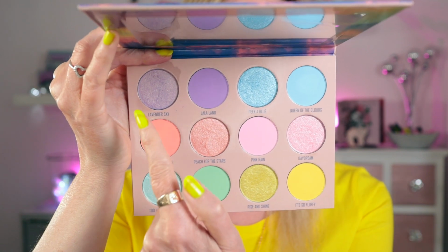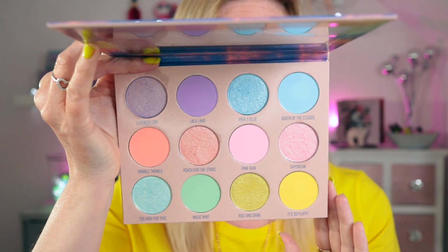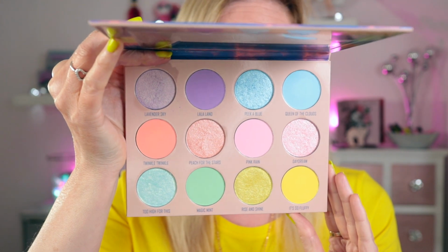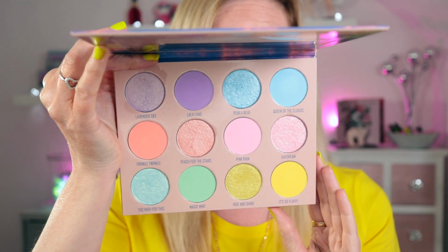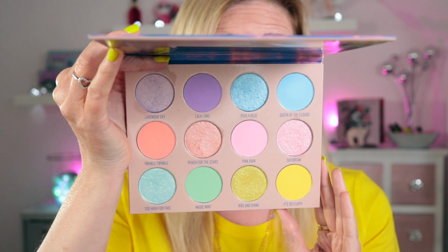And I love how you've got the layout. So you've got a matte and a shimmer in similar colours or the same colour as one another. So you've got like 6 eye looks right there if you just wanted to keep things monochromatic. But we're going to play with the yellow and the purple today. Probably both the mattes, both the shimmers in those colours. And yeah, really excited. I picked my palette up from Monolith.